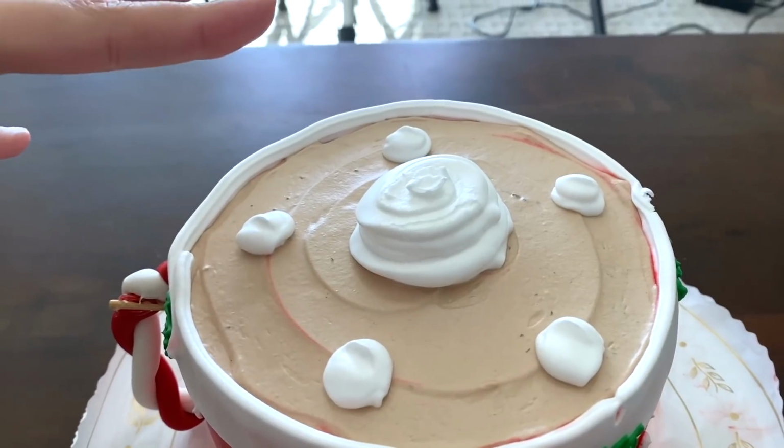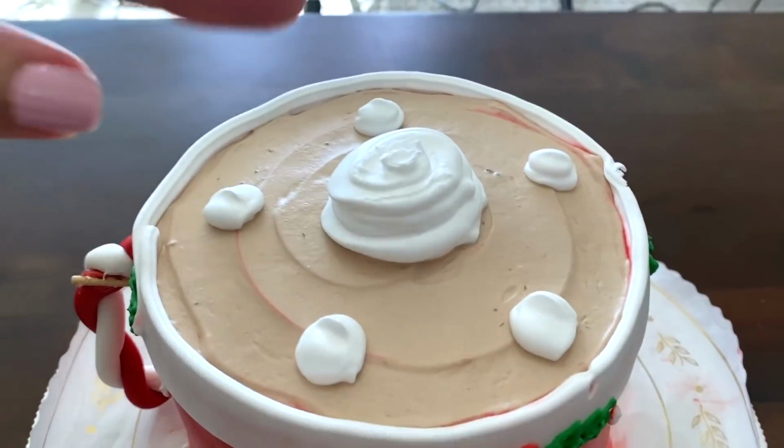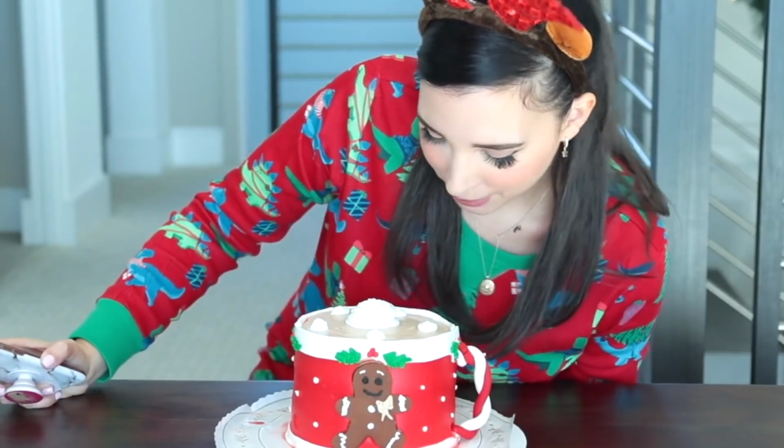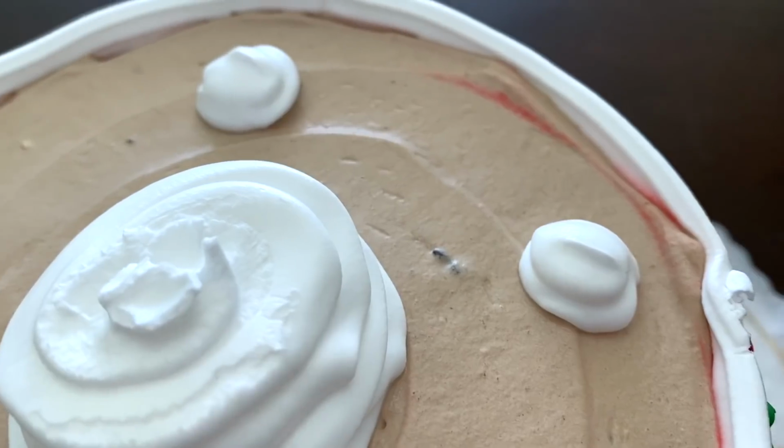So the top part of the cake doesn't actually look like hot cocoa. Maybe this looks more like a latte or something. I feel like the color is just off. Oh my God, wait, no, stop. Stop it right now. I feel like there's something inside this cake. There's some black stuff in the cake. Wait, what is that? Can you guys see that?